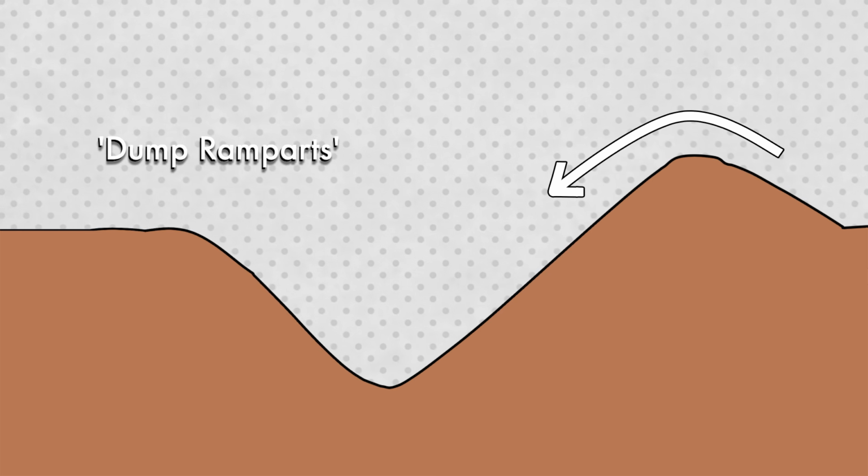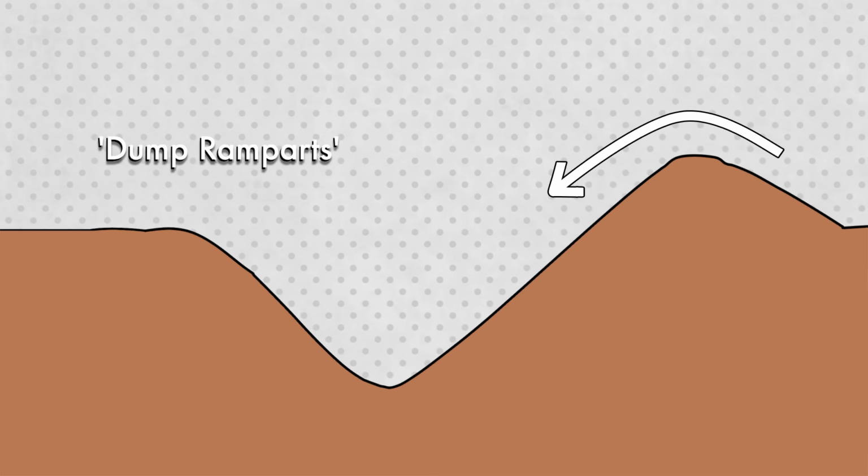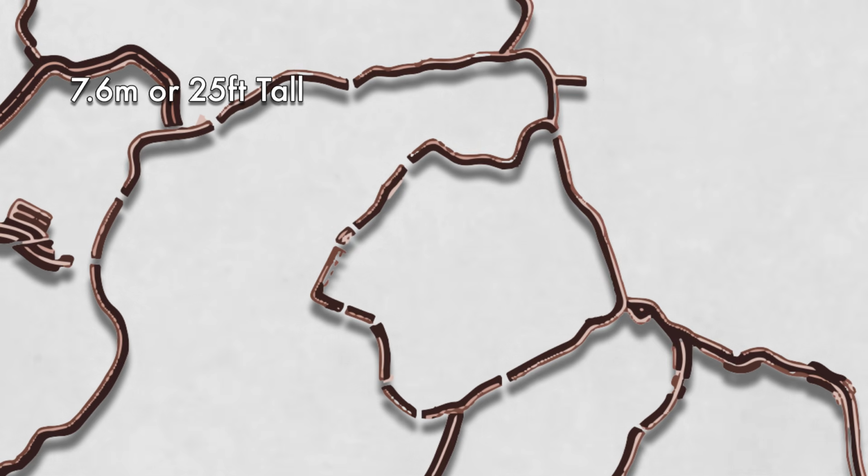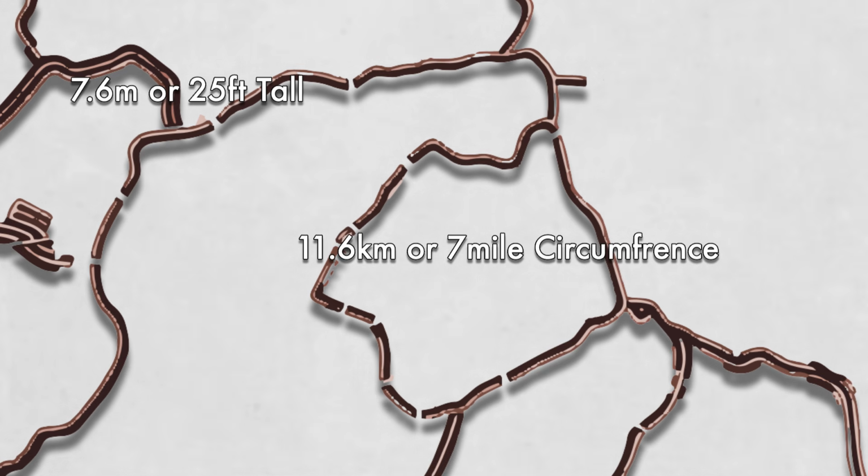Not accounting for erosion, by the time of a survey in the 60s, most of the outer iya were less than 7.6 meters or 25 feet tall from rampart top to ditch bottom, while the inner iya, about 11.6 kilometers or 7 miles in circumference, were usually over 15 meters or 50 feet deep.